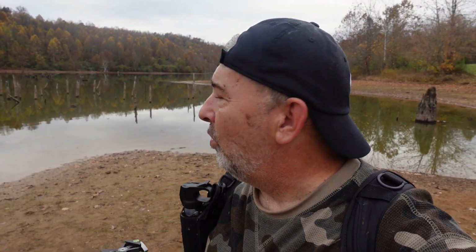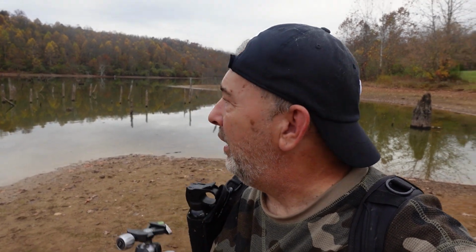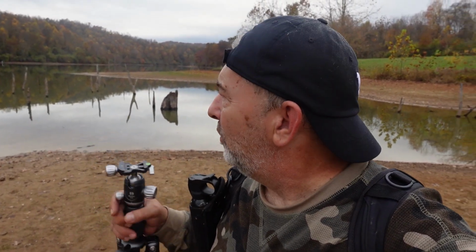I'm going to take one more. I think this scene's going to call for a wide angle shot. It's these little broken off dead trees here. Almost looks like old pier pilings, but it's not. It's just dead trees that have been broken off. So I think this calls for a wide angle shot, and this is gonna be the only wide angle image that I take today. And yeah, hope you've enjoyed this last look at autumn here in West Virginia.